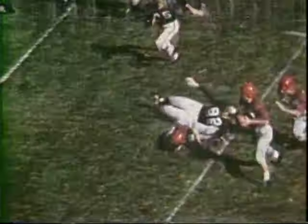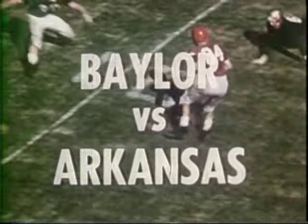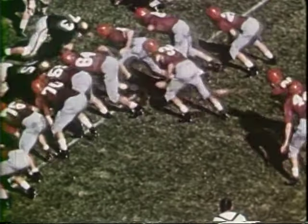This is Kern Tips inviting you to some exciting football recollections as we review highlights of 1954. Well, our schedules take us the length and breadth of the great Southwest, so come along now. Let's watch the University of Arkansas play the Baylor Bears in that handsome setting known as Razorback Stadium in Fayetteville, Arkansas.